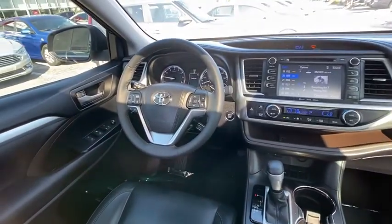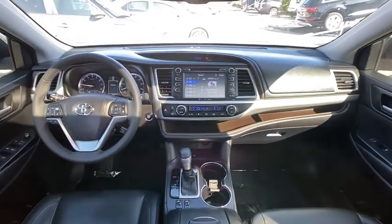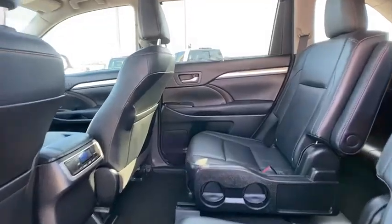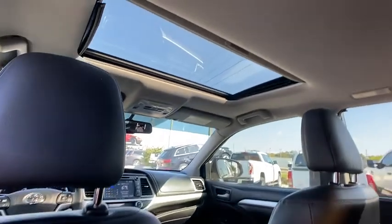Here are some of this vehicle's great options: heated mirrors, aluminum wheels, rear spoiler, power lift gate, brake assist, traction control, stability control, daytime running lights, engine immobilizer, privacy glass.